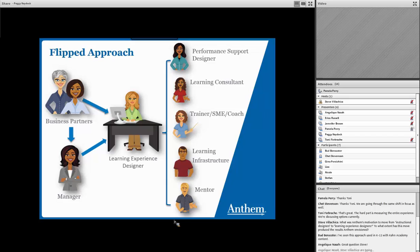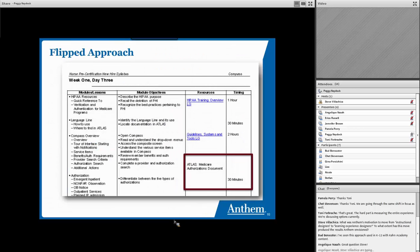We have mentoring, and mentoring is for creating microlearnings, ECAS, and assessments for quality, and each team member is ensuring that we meet the Anthem quality standards. So now we're going to look at one current syllabi that is in use for FLIP, our pre-certification nurse.